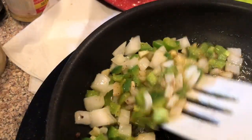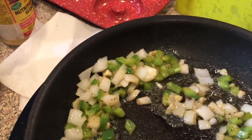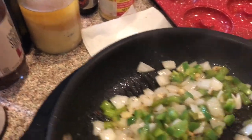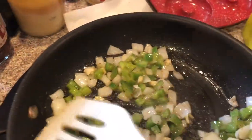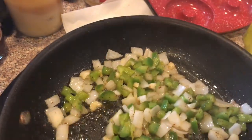Okay, I'm prepping the onions, bell pepper, and the garlic. So all of this is going to be ready to go in the oven on Monday afternoon. So this is how I prep my food for a large family. So take it step by step.